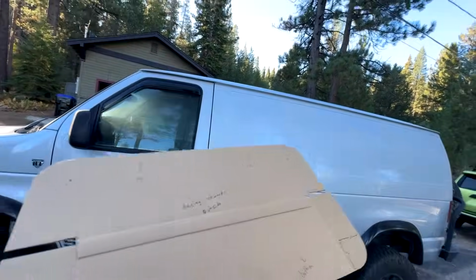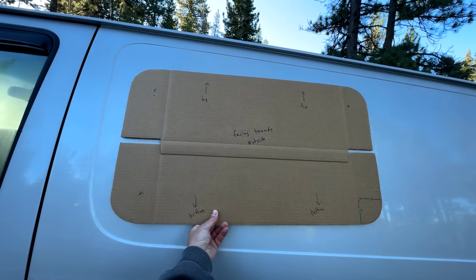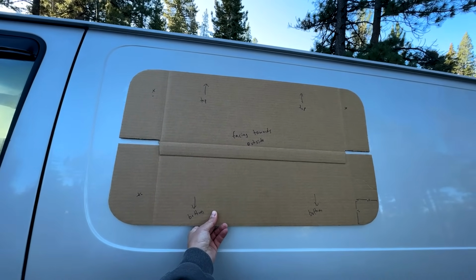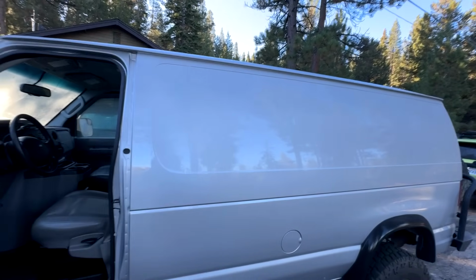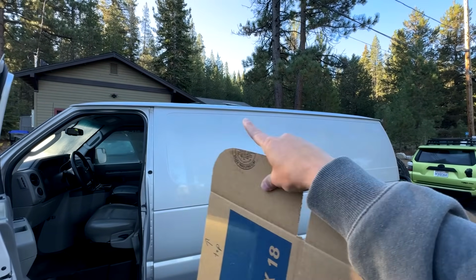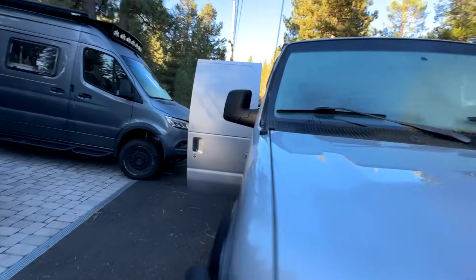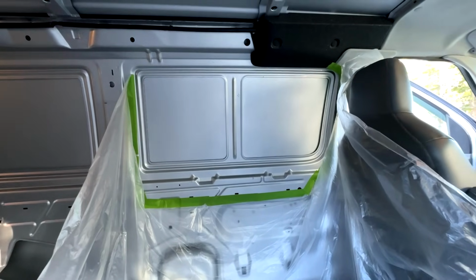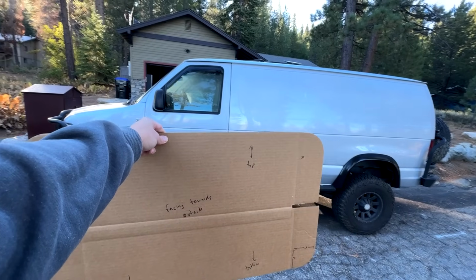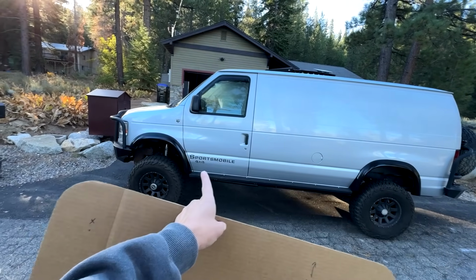And so the goal of this next step is going to be finding the perfect place to effectively tape this template on the van, trace it out with a Sharpie so that we can know exactly where to cut our hole. The reason this is such a hard thing to do is because we could see where we want it on the outside, but if we go around to the inside of the van, you can't tell exactly where that outside line is because there's a lot more corrugated metal.